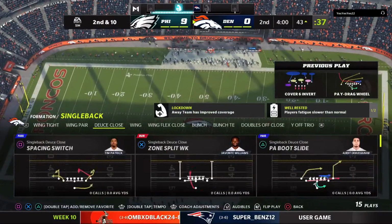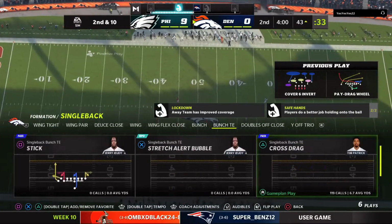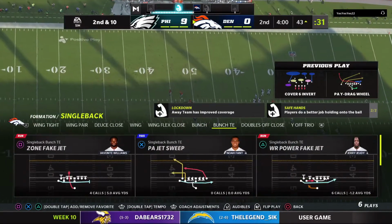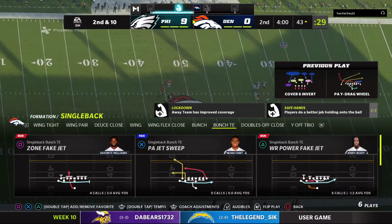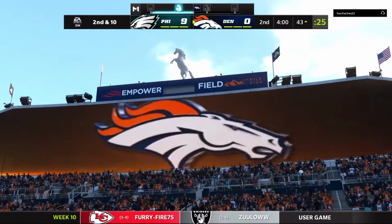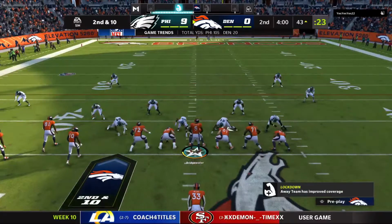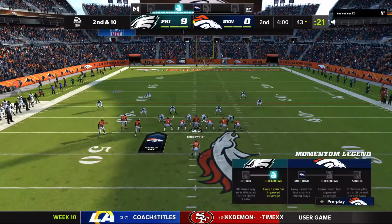Meanwhile, they take a shot to start the drive, but this is going to wind up incomplete. That was nice work there defensively to force incompletion. Now, even though this drive started in plus territory, they're still not in field goal range yet. So they can work towards another couple of stops and not allowing that turnover to hurt. 4 minutes to play here in quarter number 2.